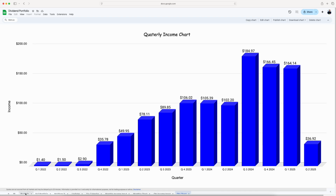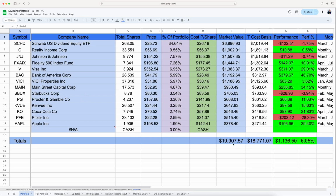And I'll show you very quickly my dividend portfolio, which is this one right here. It's at $19,900 right now in market value. And you guys can see that I'm 6% in unrealized gains. Look at this, 268 shares of SCHD. This is just by me buying every Friday. Just been buying every Friday for a few years already. And I have over $7,000 invested. Look at this total cost basis, $7,000.